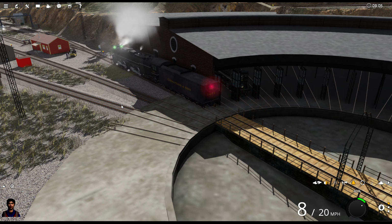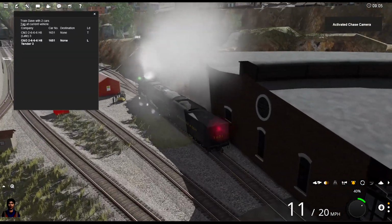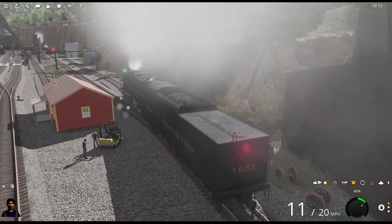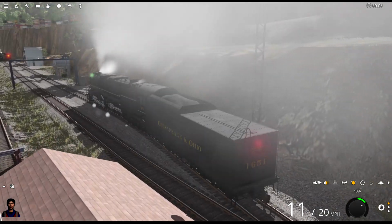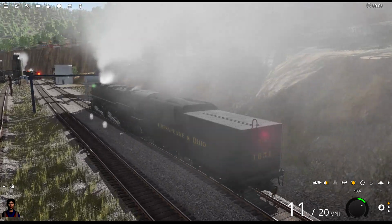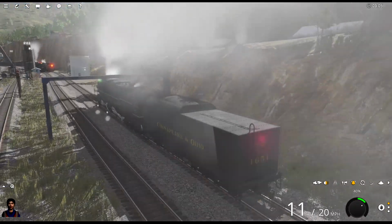Okay. We'll juice it to 40. There he goes. Let's hop on board. Get this out of the way so we don't ruin the scenery. Here he comes. So, engine 1651 is ready to go.